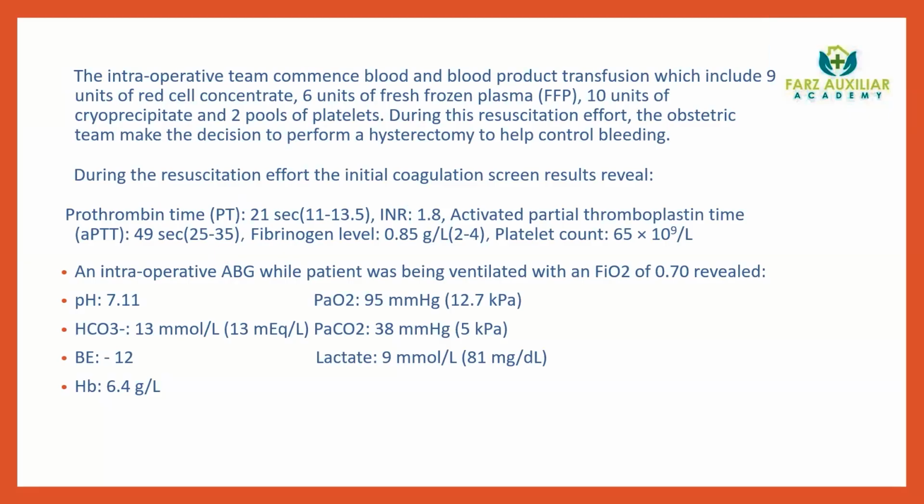This is a case of metabolic acidosis, perhaps lactic acidosis. But there is associated respiratory acidosis also, because according to the correction, 1.5 into bicarb plus 10 comes out to be 30, and it is 38 PCO2. So there is mixed metabolic and respiratory acidosis. FiO2 is 0.7. So there is hypoxemia also. Perhaps the A-a gradient is also elevated here.